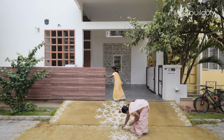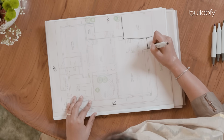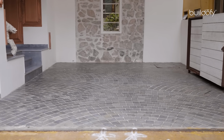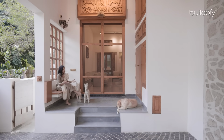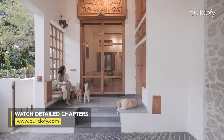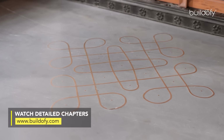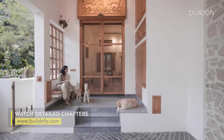So the entry is from the southeast into the parking. And from the parking we have a small patio. This is where you enter into your home, so you have to make it go in theme with the rest of the house. So that is how this is done. While the aesthetic elements of this foyer would be, of course, the marble flooring, along with it the inlay of brass kolam in it. That is from where the name of the house has been derived also.